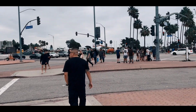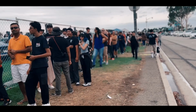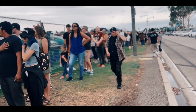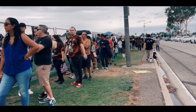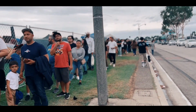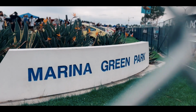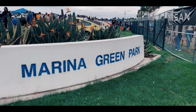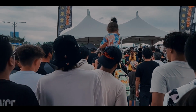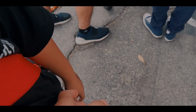We are finally here. Look at this long line over here. Yikes. And it's almost 12 o'clock. Supposedly it ends at 3 p.m. Alright, we're official.